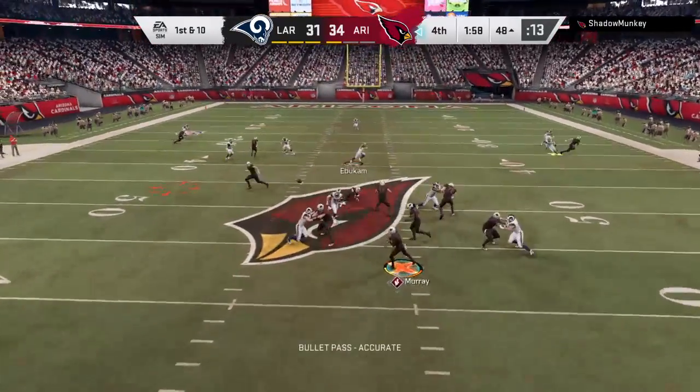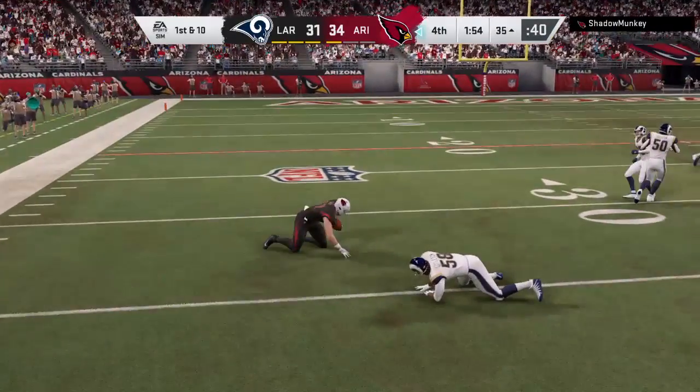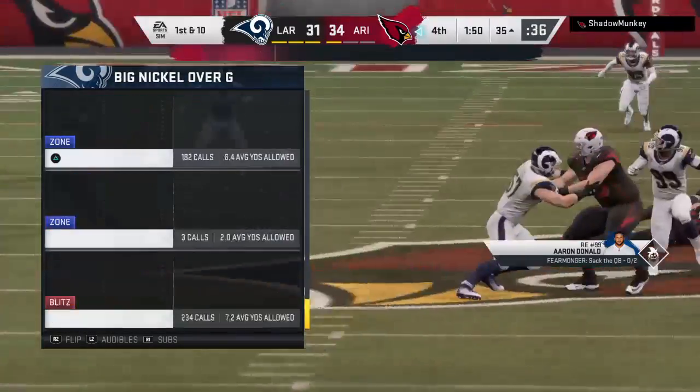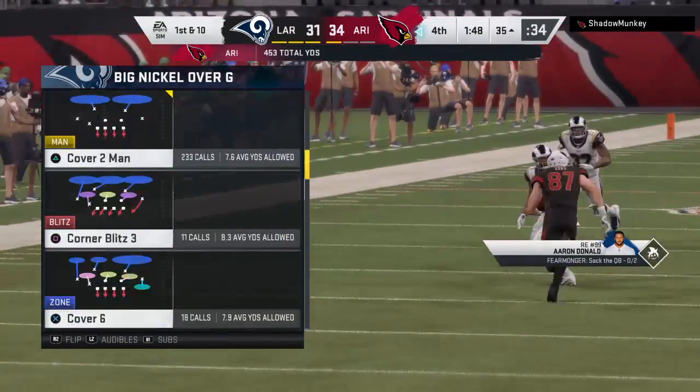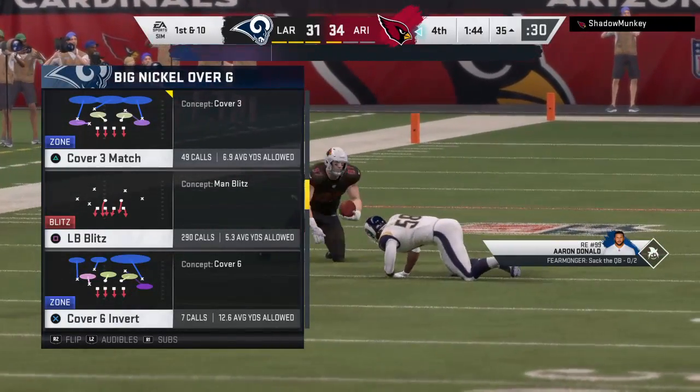Murray now on 1st down. It's Knox, the tight end, making the catch. And he's got this down to the 35. A Cardinal 1st down on a gain of 13. Well, how about this aggressive approach? Got the lead, 4th quarter, continuing to throw the football.